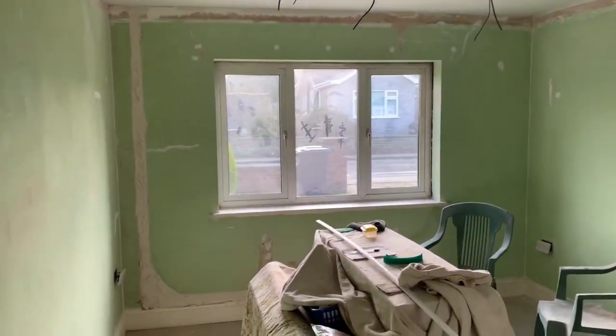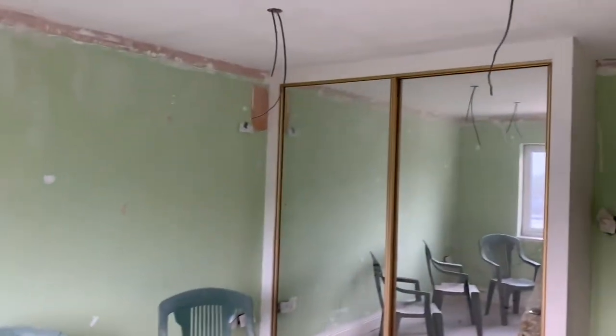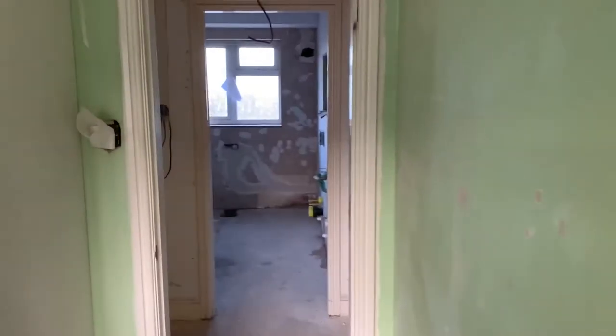Second bedroom, ceiling's been done, walls have been rubbed down. Still waiting on a window, as in every room. We're just going to pop a coat of paint on these walls now, which should get us in a lot better position in this room. But it's looking good and it's nearly ready to go.